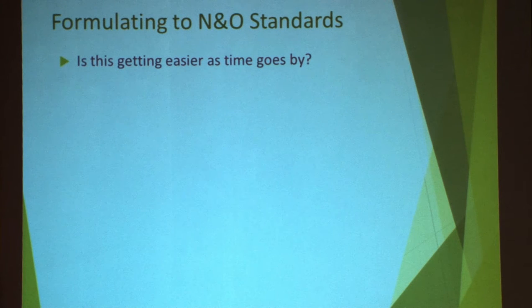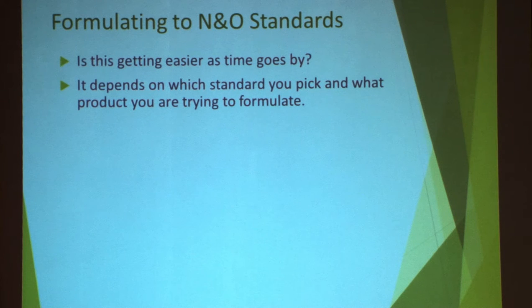So my question was, is it getting easier? Yes, definitely, as more and more ingredients become available. But there are still challenges. It does depend if you're going to go for a standard and work to that particular standard. And also what type of product you're trying to formulate. Some are much easier than others.